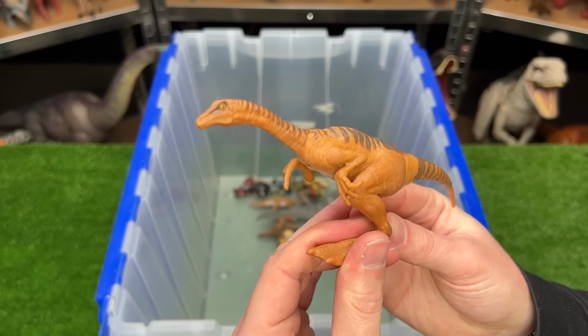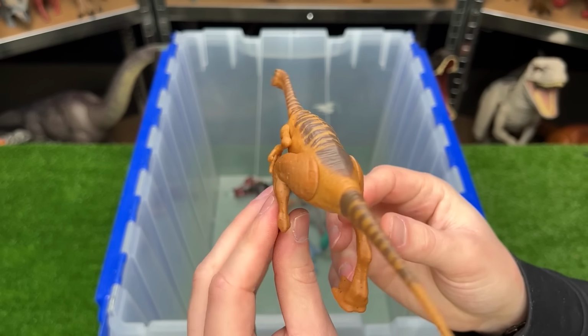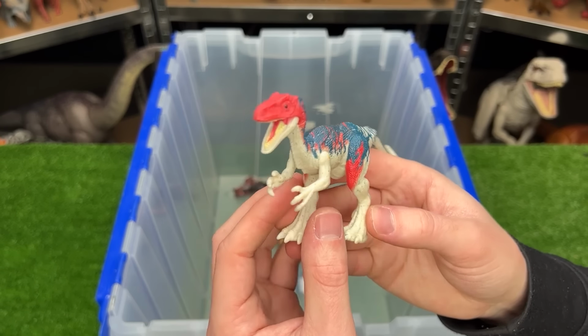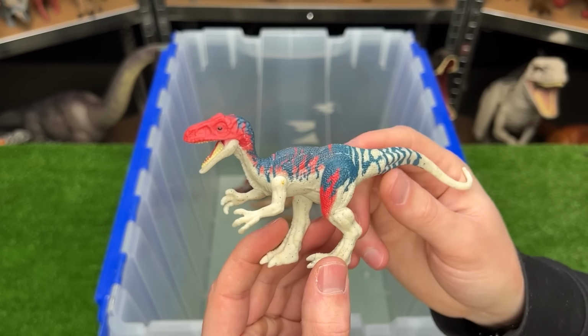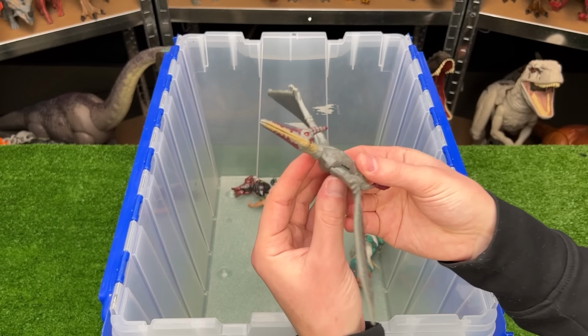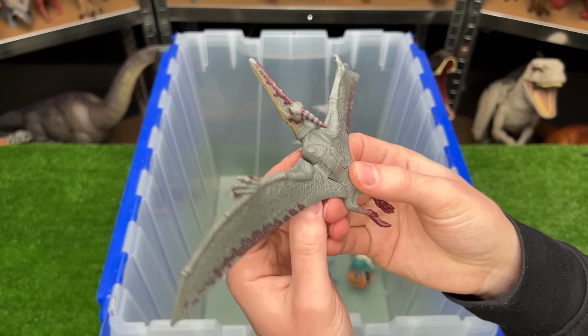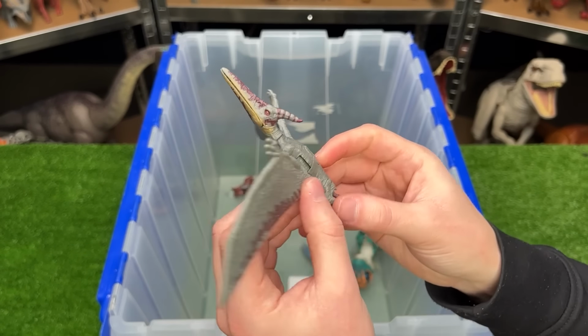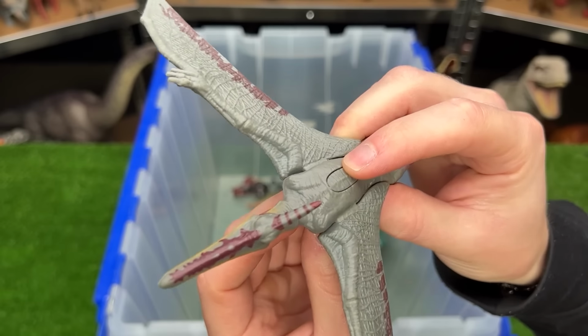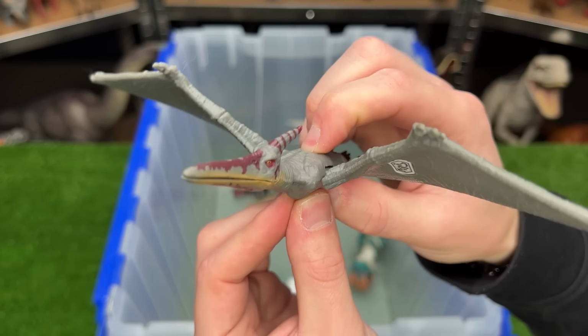Here is another Gallimimus figure, but this one is in a tan coloring and it has some striping along the top. Next, there's this smaller dinosaur that I actually can't remember the name of this species, but it has some pretty cool red and blue coloring. Next is another winged dinosaur. This is another Pteranodon figure. It's mostly gray, but it looks like it has some purple detailing on its face and on its feet, and there's a single action button on its back for flapping the wings.